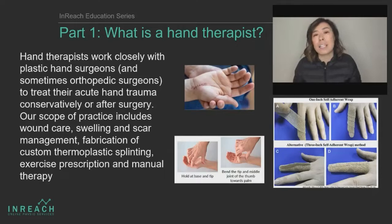Someone seen after a carpal tunnel surgery doesn't typically need much intervention, but there are cases where we see clients who are reluctant to move after surgery, or who did too much after surgery that they created a lot of post-op swelling. That didn't have to be the case if they had the proper education in the first place.